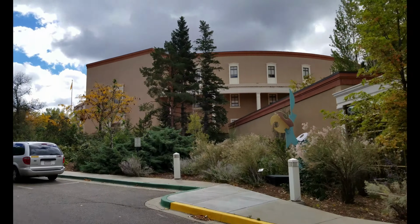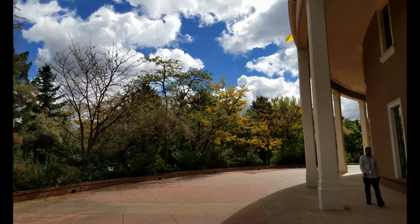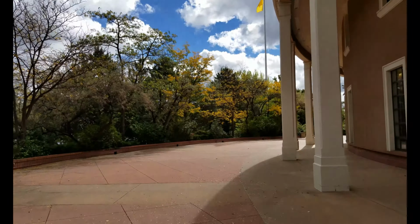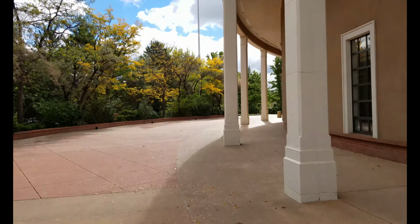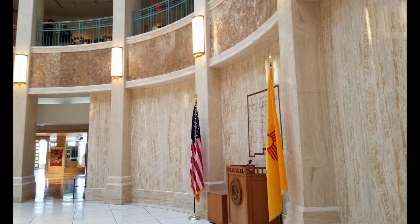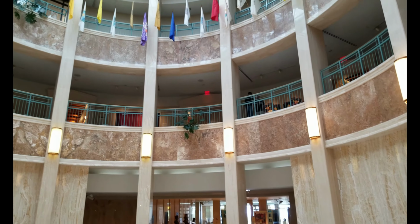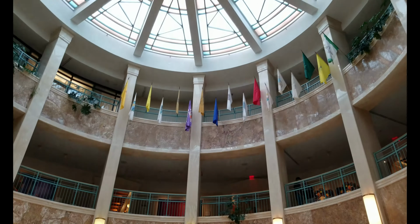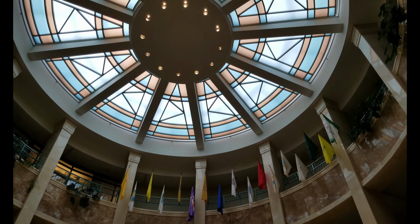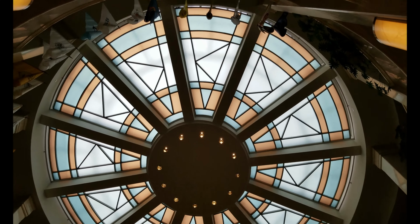We will never pass up the chance to check out a state capitol building while in the area, and this one here in Santa Fe has to be one of the most unique ones, given that it is round. In fact, I believe it is the only round state capitol building in the United States, and it's also much newer than many of the more traditional state capitol buildings, having been dedicated in just 1966.